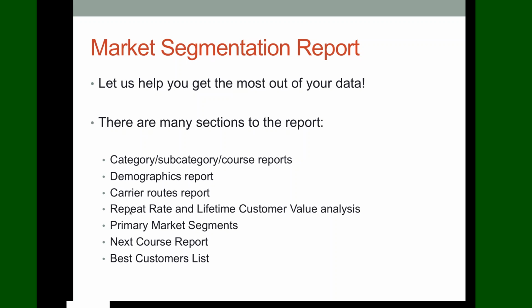And if for some reason there are certain types of data that you aren't collecting that are necessary for parts of these reports, we can always run with what you have and give you back a partial report that may not include all these sections, but we'll get back to you with as much as we possibly can based on the data that you collect.